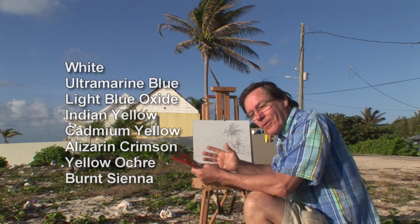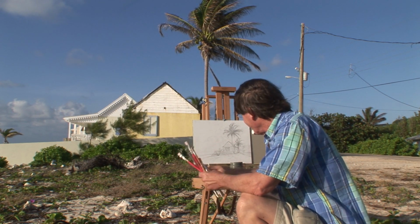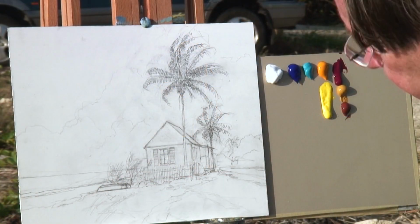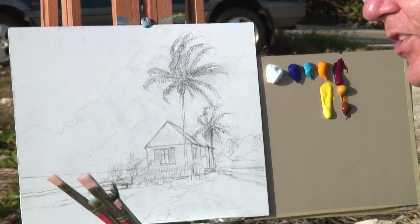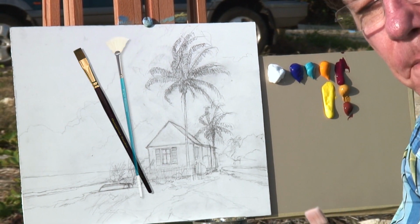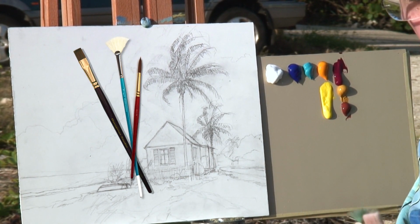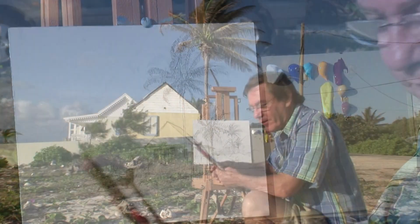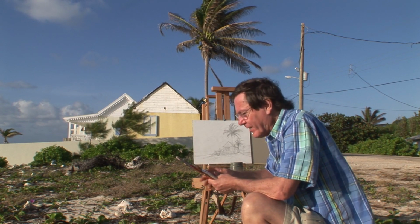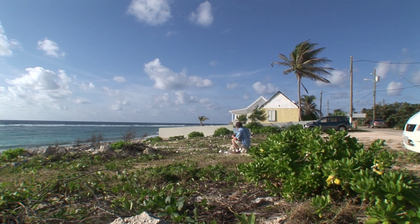I really don't know what colors I'm going to need or not need in this painting, so I'm probably putting out more colors than I need. For brushes, I have a variety again, just some flats, some fan brushes, and a pointed brush or two for some detail. Generally I don't use the pointed brush out here in the field very much because I put the detail in the painting when we're back in the studio.